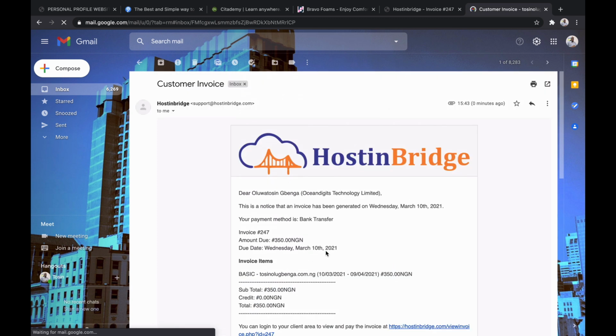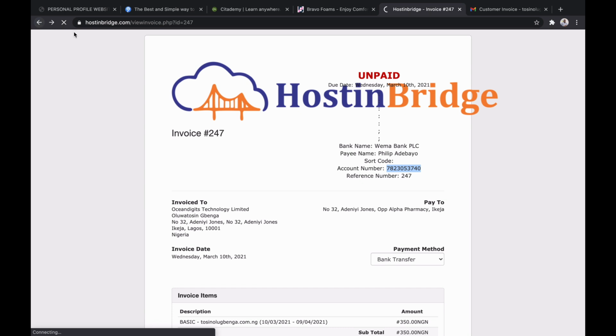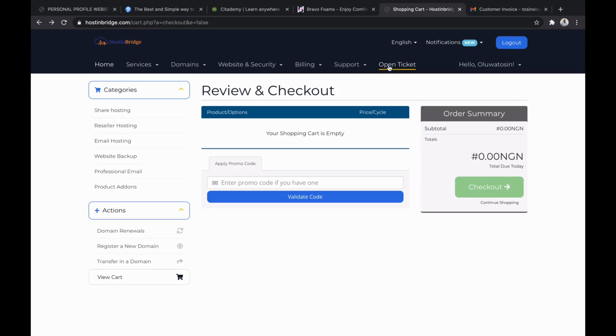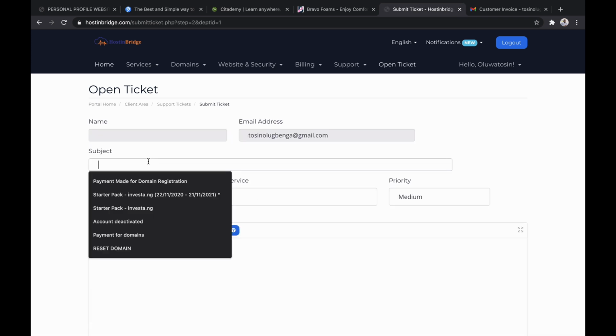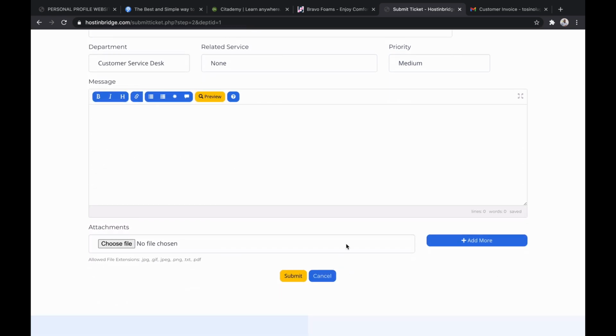So when I'm done, I will just get back to them via their customer service to let them know that I have made the payment. So they will activate everything for me. I can open a ticket here. If I have any issue, I can open a ticket to their customer service desk or billing. I can ask them any question relating to any domain, type in the questionnaire and submit.